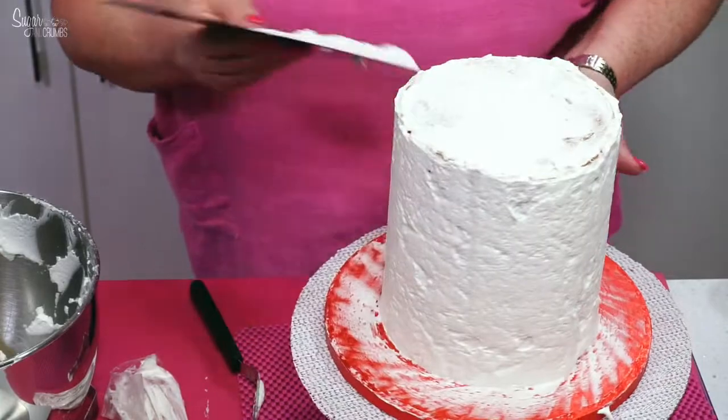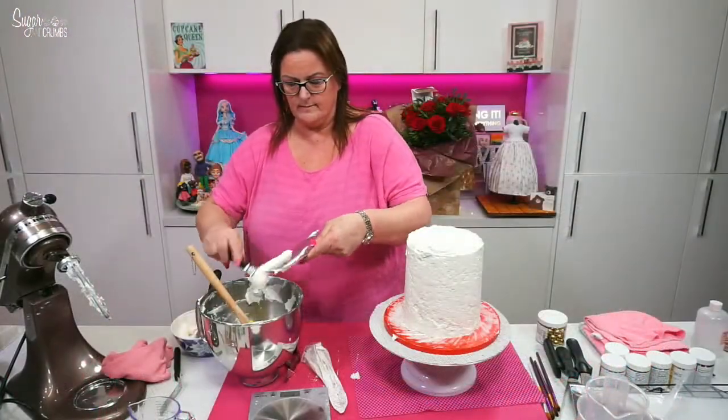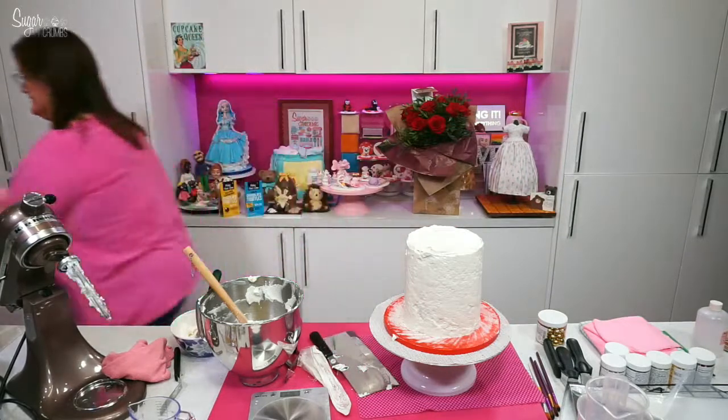So this is really light and fluffy. So I'm just putting this first coat on, and then I'm going to get this in the fridge. And then I'm going to make my next thicker coat. Just let me go and get my clean cloth wiped a minute.